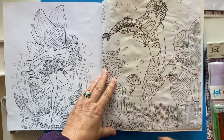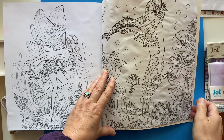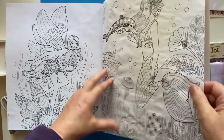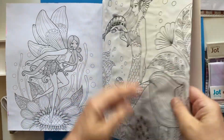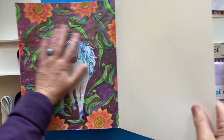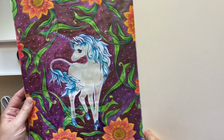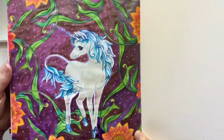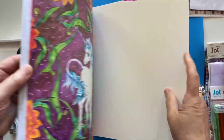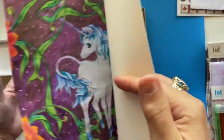Okay, so this on the next page is the one that I did. Actually, it is the very last page. Now you can see it's a little bit crinkly. The paper is thin. And I used some watercolor paints. I don't mind when the page crinkles up a bit. I like the sound of it anyway. And it still worked. There was no bleed through. It's just a little bit of crinkliness.